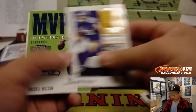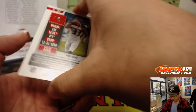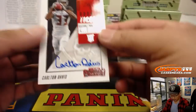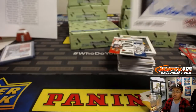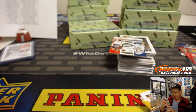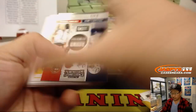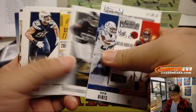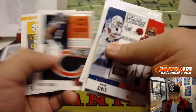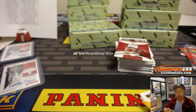So once again, winner take all on the points. We'll collect all those together. It might be a decent haul of points by the end. There's a nice Carlton Davis rookie ticket autograph. That goes to the Buccaneers. That'll be for Scott V, last spot mojo. We got Mason Rudolph, the red-nosed reindeer, as your on-card autograph. Steelers, Michael Gallucci and his Steelers.